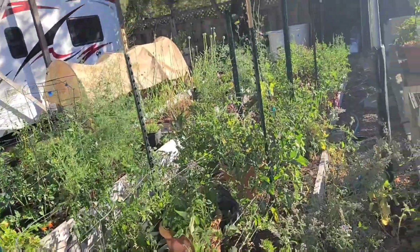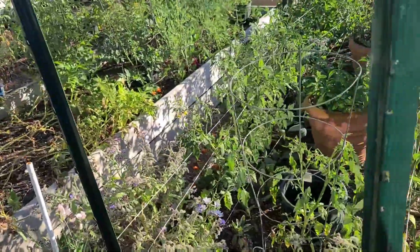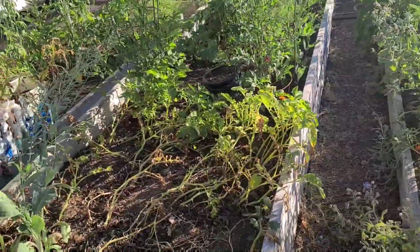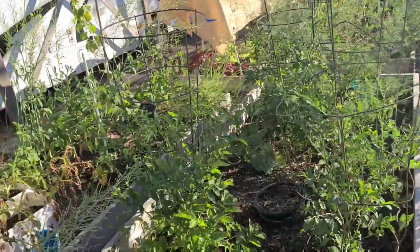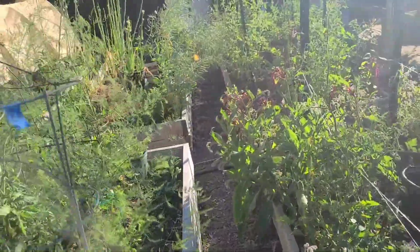The next thing that I wanted to show you was this absolutely delightful mess. Yep, these are actually 6 raised beds, and these are my main garden, but they have gotten pretty chaotic while I was on vacation. Yikes, let me show you some of the things that are going on.